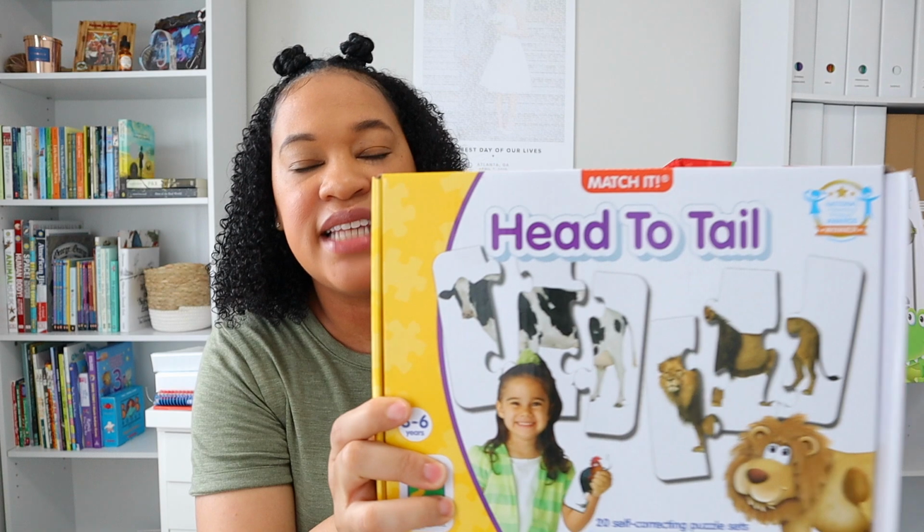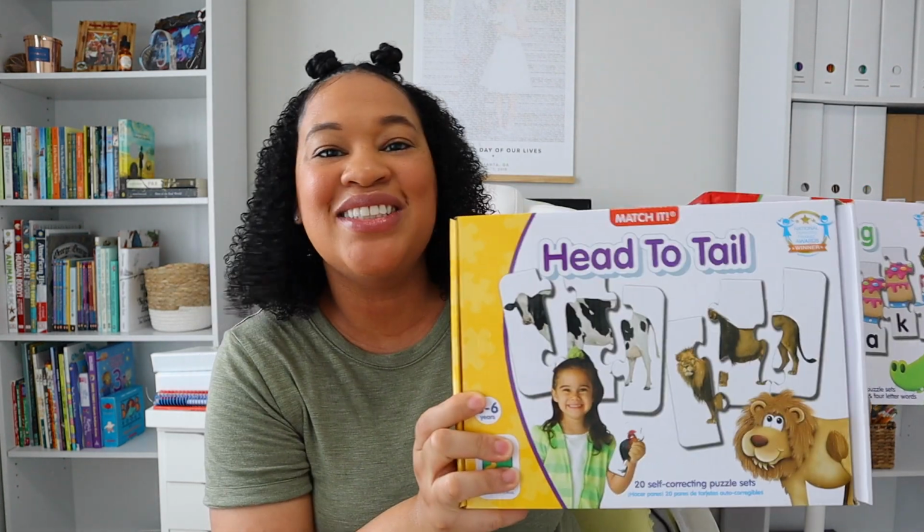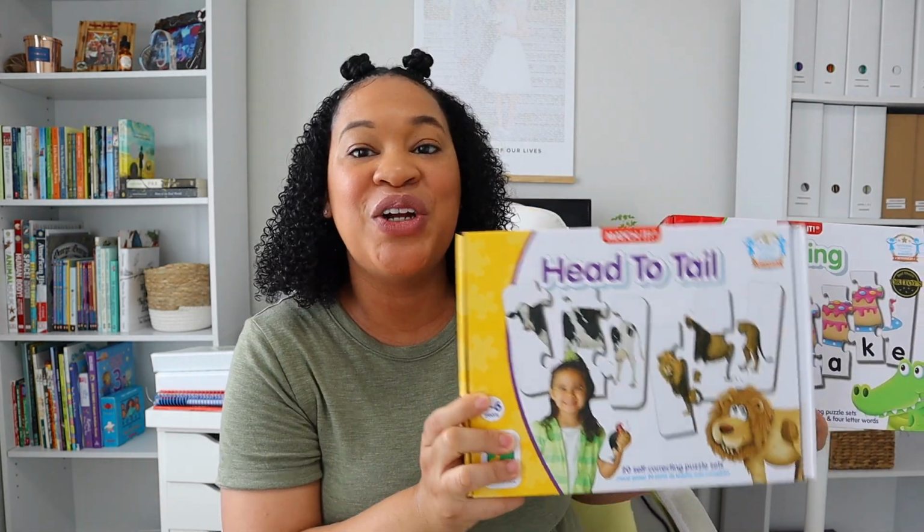Now I have another 2 sets of puzzles. I have this head to tail puzzle. She actually loves doing this. This is really good for her learning her animals.